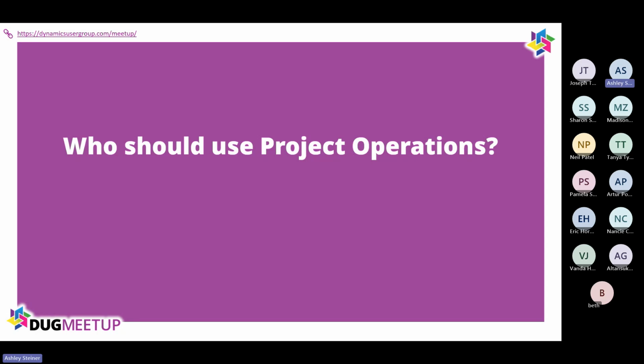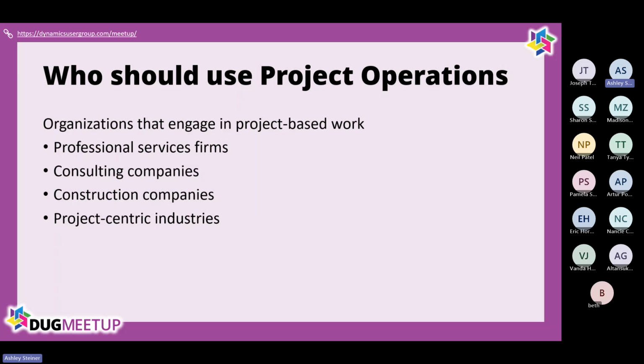So to talk about who should use project operations, so maybe you're thinking about using it, you're thinking about what would be the best way for my teams to manage their projects. First of all, project operations is not an easy lift. I don't want to say it's difficult. It is time consuming. Project operations does not take a lot of configuration.